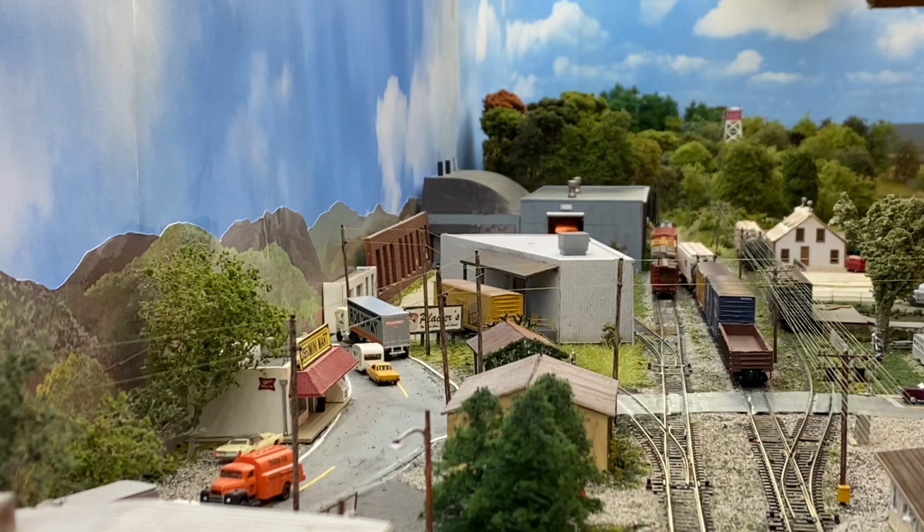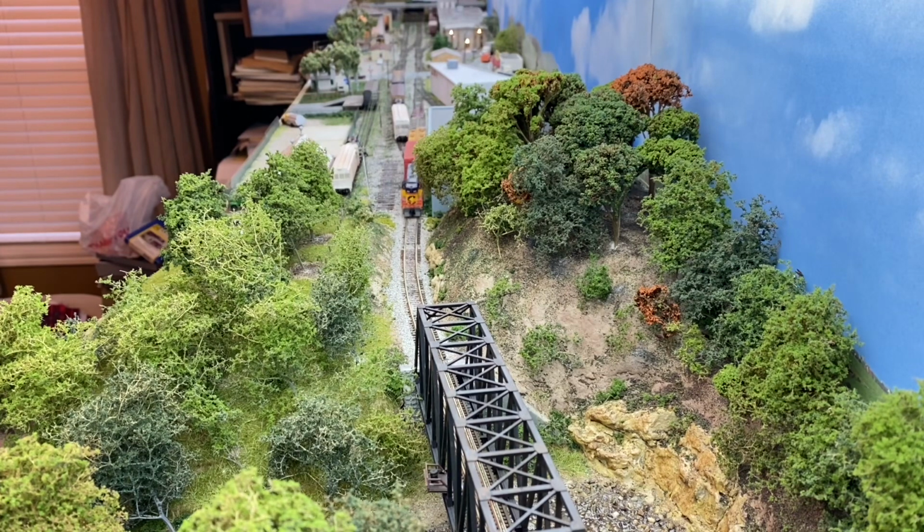Okay, we're heading to Oak Hill. So here's a new view. I screwed a cleat between the LED lights on the fascia, and so I can clamp my camera to it. It's sort of like a drone, which didn't exist in 1980.